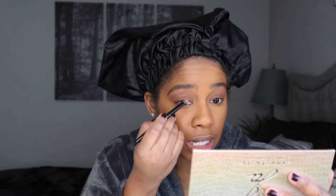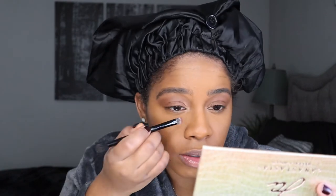And here is where I start causing problems. Don't ask me why I went in with a glitter shadow. We're gonna let it go. I'll probably just put it right here in my inner corner and then blend this entire thing out. When I start making mistakes, I will blend this thing out and hope for the best. So that's all you can do in life. Try and hope for the best. I don't even know if you guys can see. I feel like I need to come back a little for you to almost see. I'm gonna let that one be.